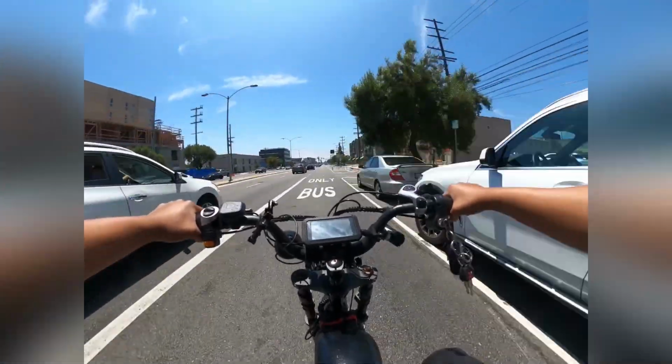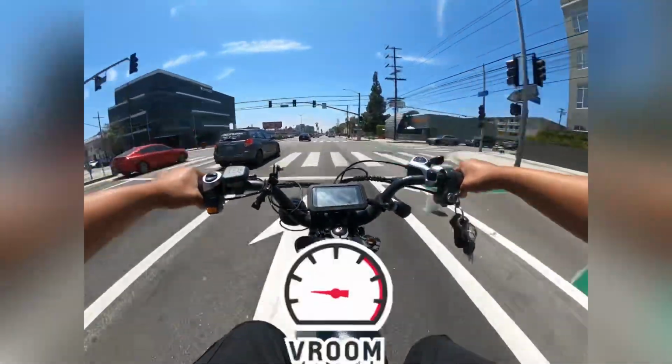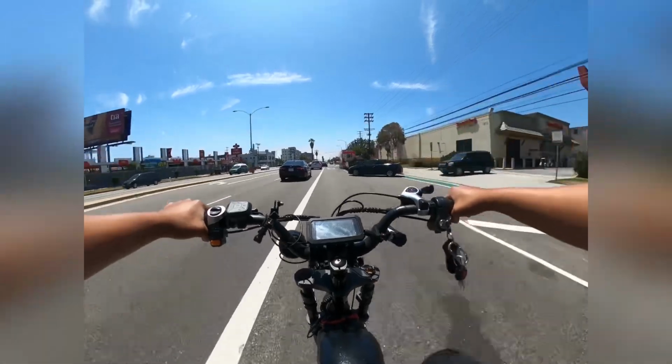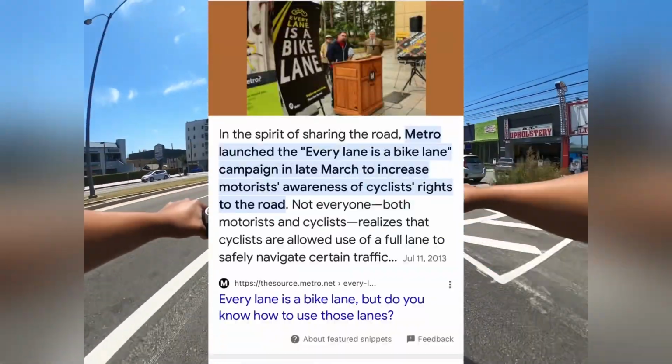Now, I'm only going like 28 to 30 miles per hour. It depends on the wind, and that is slow. If I was going that fast on the other lanes to my left, yeah, they would honk at me. I would start creating traffic. But every lane is a bike lane, and I'm not getting in the way of any buses, so it's fine.